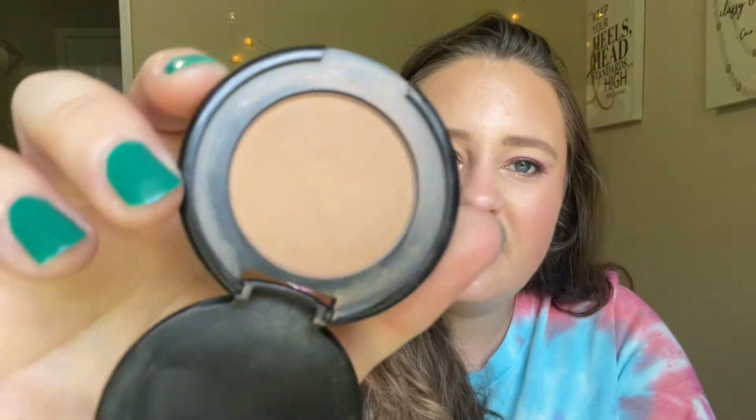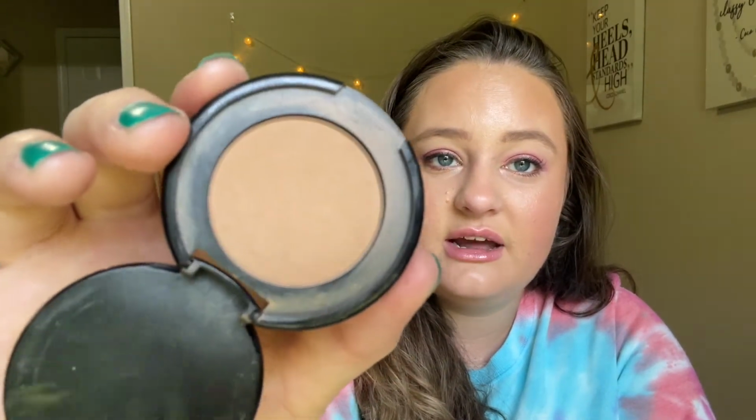But that's about it. I honestly don't know how I have not hit pan on this yet. I've been using this pretty much every single day for the entire year. I've taken little breaks and stuff, but for the most part, it is my main focus bronzer, and I am so surprised I have not hit pan on this yet. I feel like it's gotta be coming soon. I've used up a couple of these before, and I don't remember them taking this long.